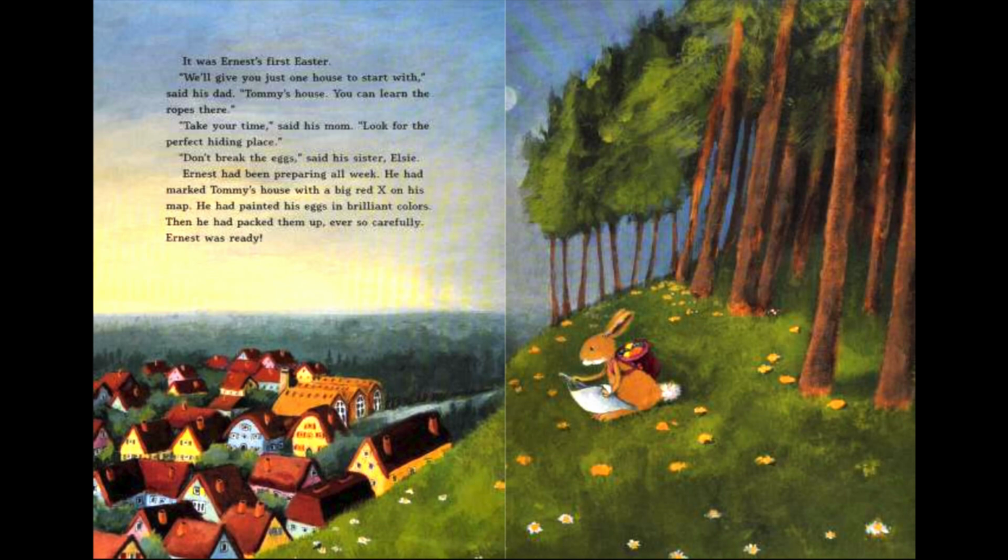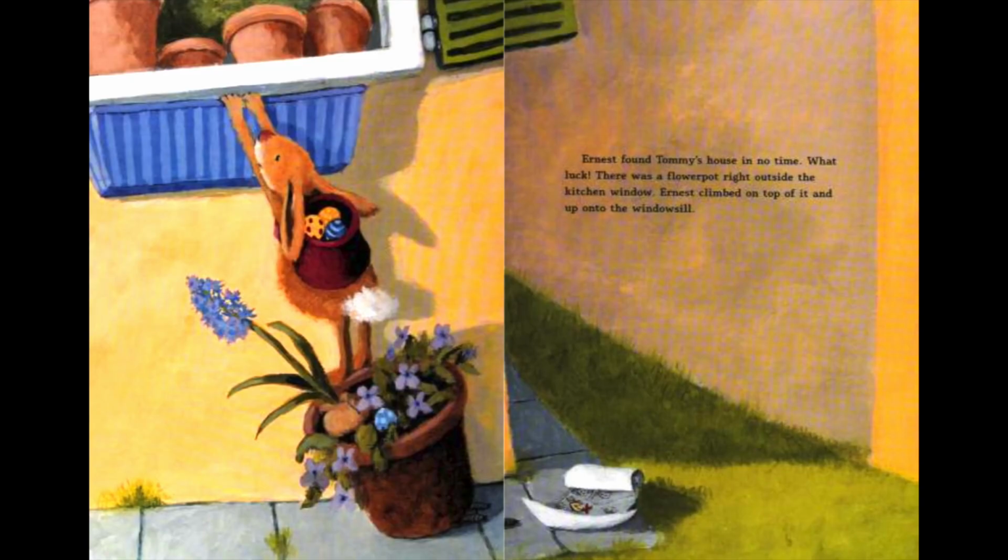Ernest had been preparing all week. He had marked Tommy's house with a big red X on his map. He had painted his eggs in brilliant colors. Then he had packed them up ever so carefully. Ernest was ready. Ernest found Tommy's house in no time. What luck! There was a flower pot right outside the kitchen window. Ernest climbed on top of it and up onto the windowsill.